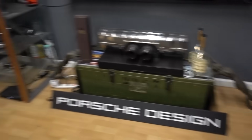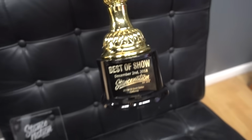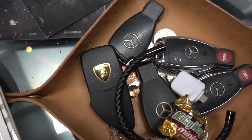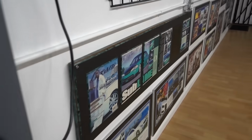We just won this one. This one's pretty cool from Stance Nation. Oh, best of show. Very cool. I like this key holder here. Oh yeah, 4 Mercedes keys and 1 Lamborghini key. That's a period correct piece. That's awesome. I love this old stuff, by the way.